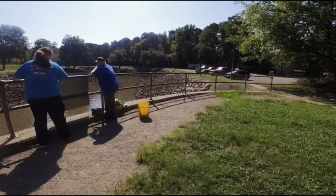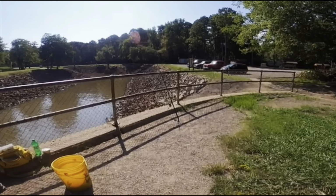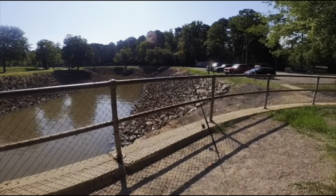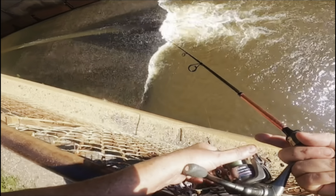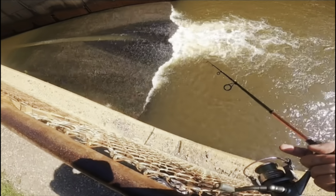What is he? It's a spotted. Oh, he's so pretty. He bit the wrong hook. Just seen a real pretty red banded water snake. I didn't get the camera turned on in time.